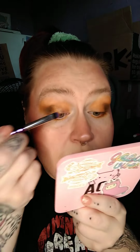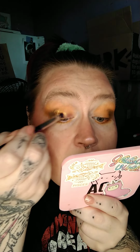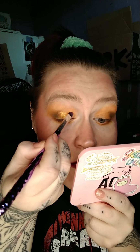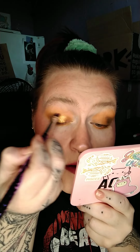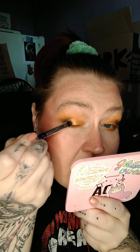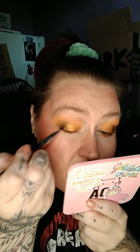I'm going to give it a little 1-2, and then we're going to put this right here. Up a little bit more shadow. Now that my brush is wet, I don't need to. Oh, there it goes. There's a little bit of fallout, but this is the pigment I wanted. I want to keep it just to the mobile lid, cutting the crease just a little. I'm blending it into that green in the outer corner with whatever's left over on the brush.